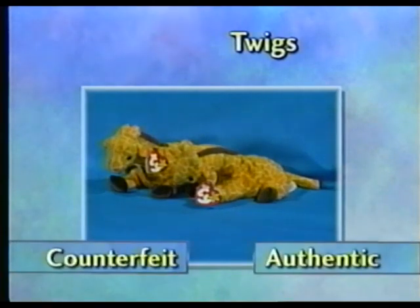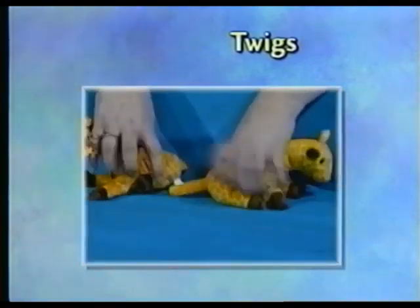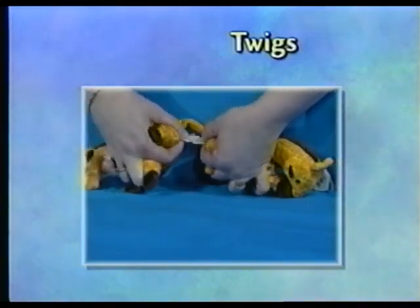On Twigs, the swing tag is again too big with the bad foil. The star has the pointed ends, but in this case, the tush tag is slightly smaller, a little bit narrower than the authentic tie tush.